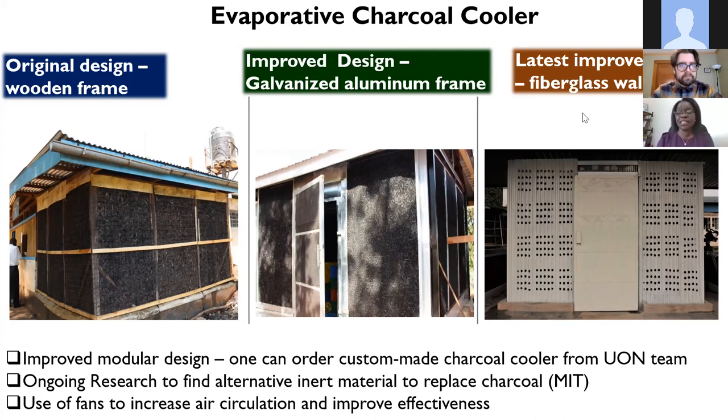So you can see in the last picture there is now the reinforced structure where the walls are made from fiberglass. Now the beauty of this is that the structure is very strong and it's very clean inside as opposed to the naked charcoal. So the hygiene issues are taken care of.